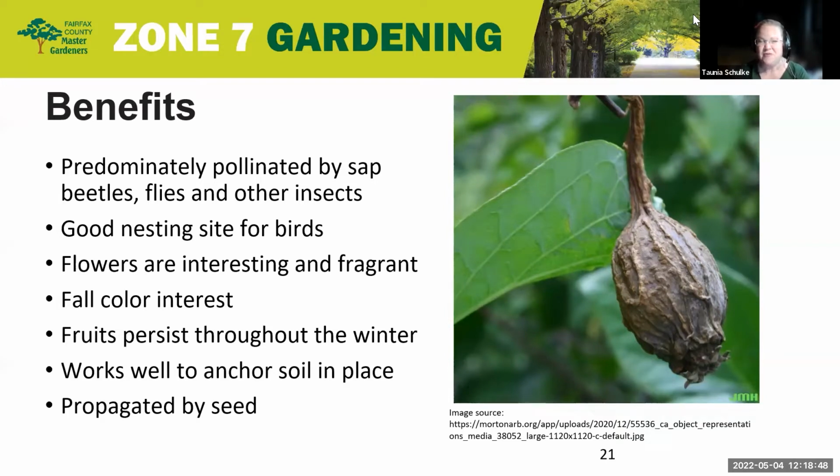So the benefits of this plant, it's predominantly pollinated by sap beetles. You can see that there's no little trumpet kind of shape to it for a hummingbird to get in to get nectar. They're kind of open. And so think about things that crawl, or flies and beetles and some other insects, as that's how they get pollinated. It is a good nesting site for birds because it's a shrub, right?